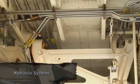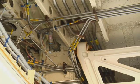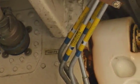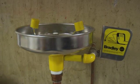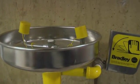Most aircraft have hydraulic systems. Hydraulic systems run throughout the aircraft at pressures of up to 3,000 psi. Hydraulic piping has blue and yellow markings. Small leaks may be difficult to detect and can easily injure and contaminate ARFF personnel. If exposed, flush eyes immediately with water at least 15 minutes.